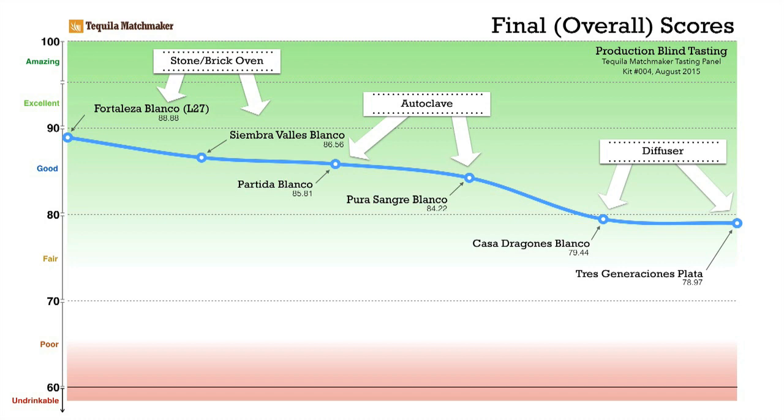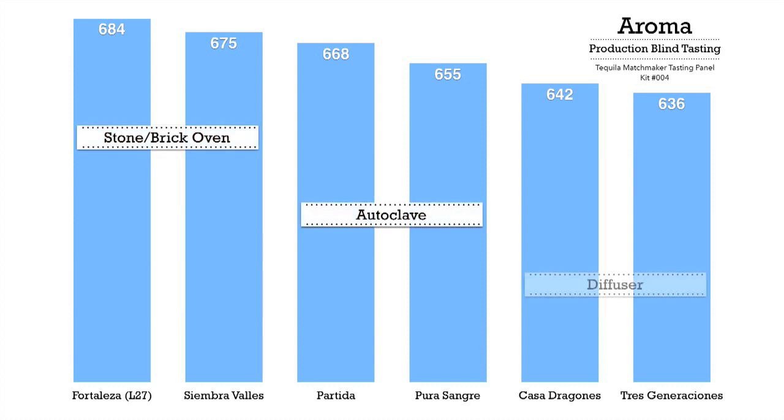When it comes to scores for aroma alone, Fortaleza and Siembra Valles were the clear leaders. Partida and Pura Sangre were third and fourth. Casa Dragones and Tres Generaciones got the least number of points for aroma. Aside from branding and the design of a bottle, the aroma of a tequila is a person's first impression of the product. Since this was a blind rating and no branding elements were revealed, aroma scores played a very important role in setting the stage for what is to come later on in the tasting.